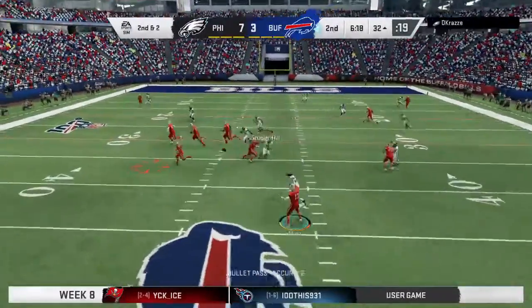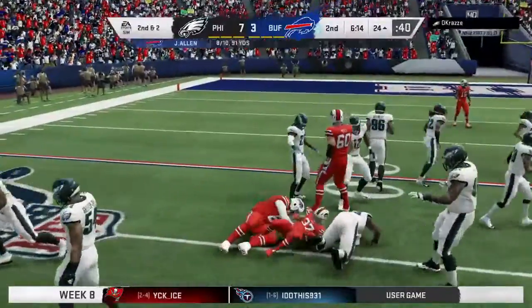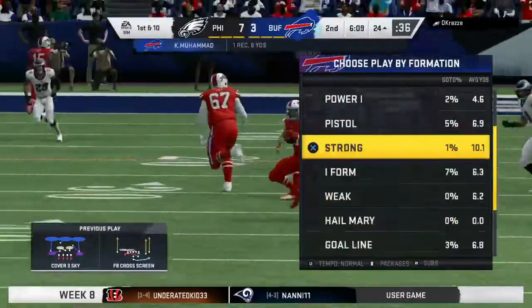On 2nd and 2, Allen. Now they set up the screen. That's complete. And they'll be inside the 25 now at the 24. That one a first down pickup of 8.